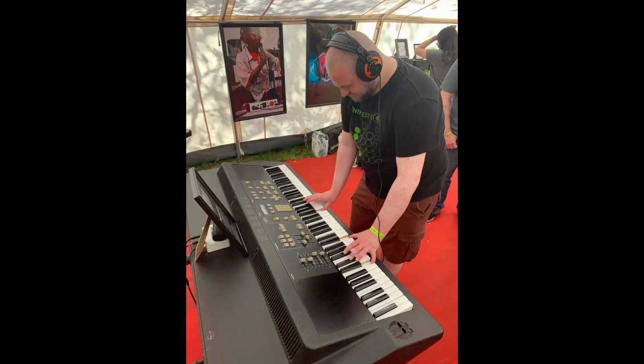Then of course there was the PWM booth. Now they shared their booth with ESI and Kurzweil. Really cool stuff in that booth. From the computer side of stuff with ESI, you know what you're getting with Kurzweil, it's all high-end stuff. They even had a vintage synth there, which was really impressive to see. But of course, the star of that booth for me has to be PWM.